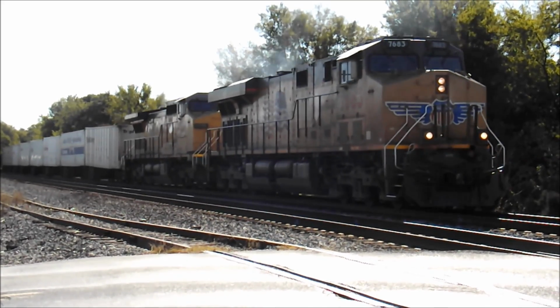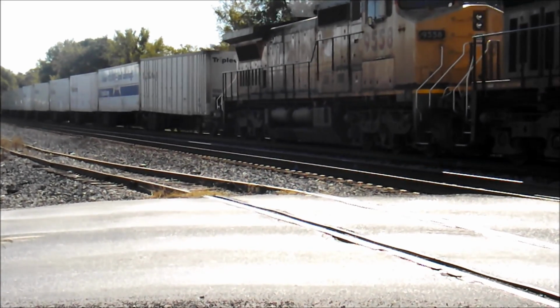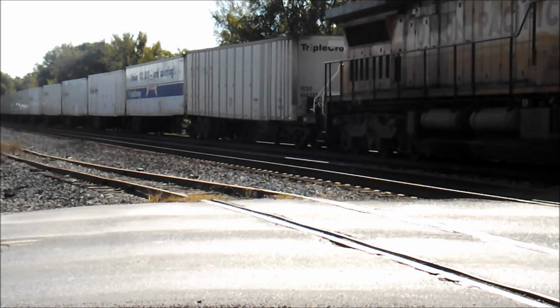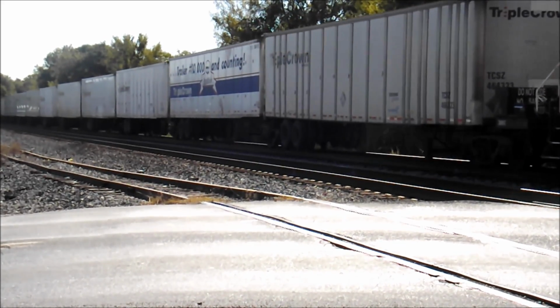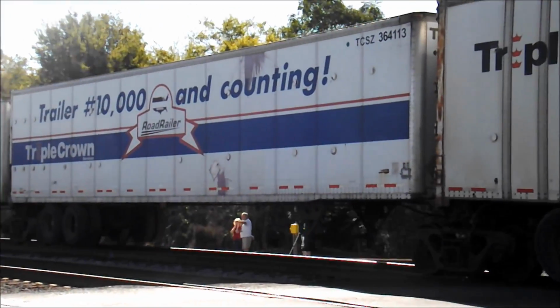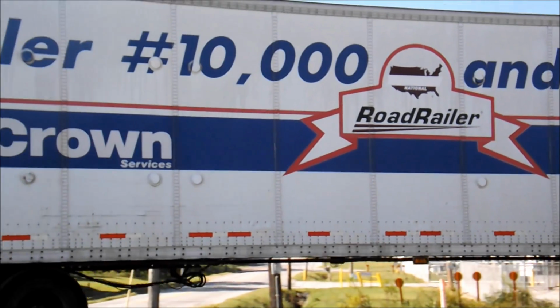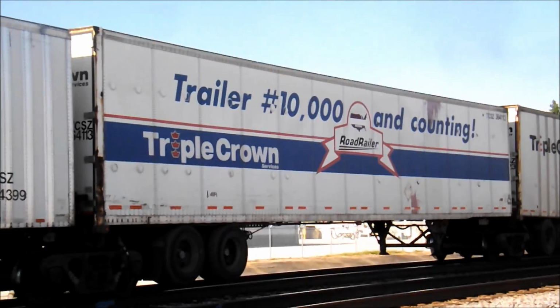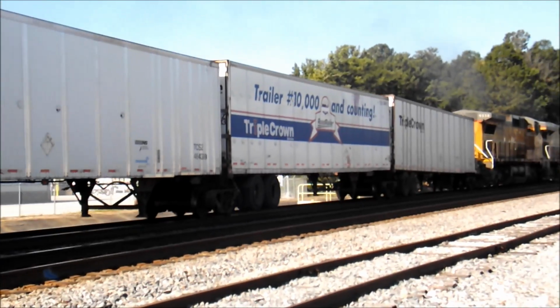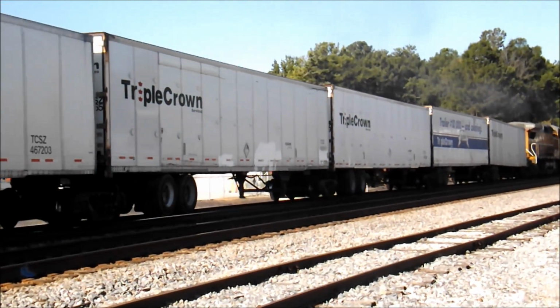and tucked behind the lead units of the train is the Triple Crown 10,000th roadrailer. Although it says Triple Crown on it, this trailer was first introduced by Wabash International as the 10,000th Wabash trailer and was originally sold to Amtrak, hence the Phase 4 stripes. However, once Amtrak ditched their roadrailer service, this trailer ended up in Triple Crown service and was given the Triple Crown branding.